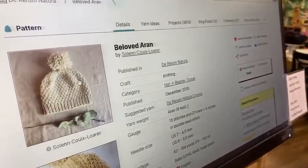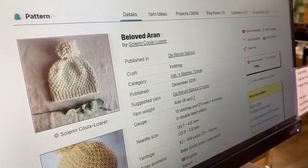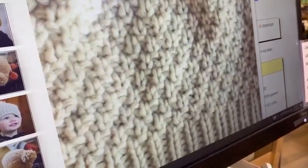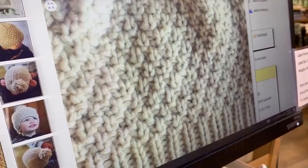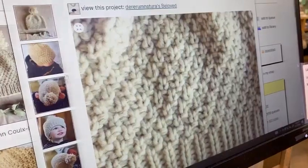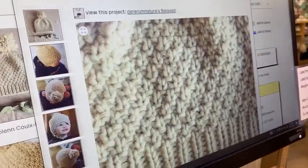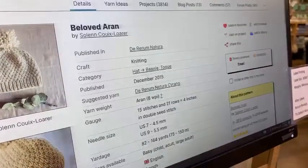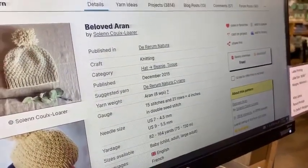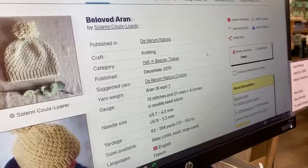Then last but not least, for a fun, quick one skein project, we have this Beloved Erin hat, which is really just double moss stitch, which is knits and purls. If you can knit one, purl one, you're good. And it just gives you that overall texture, which plays very nicely with the variegateds and the speckles. And look, it's another free pattern.